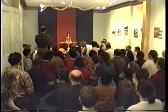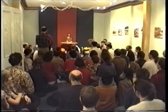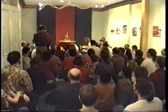The dedication ceremony was followed by a special puja, during which many people made precious offerings to be placed inside the new Rupa.